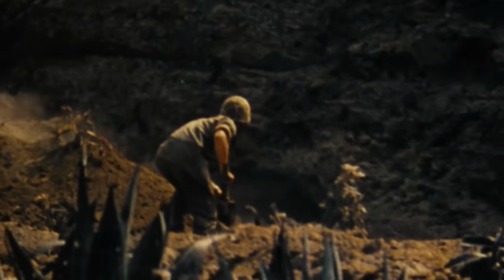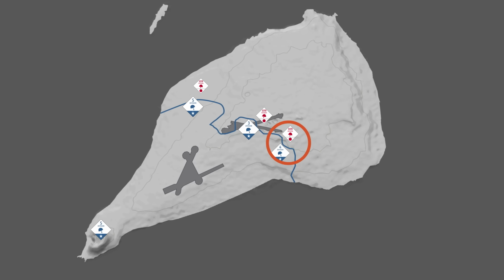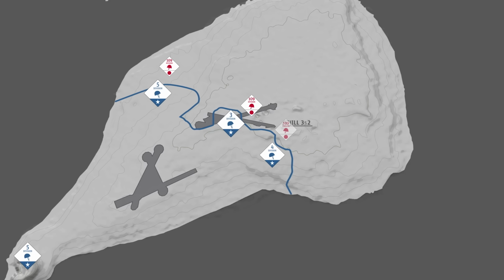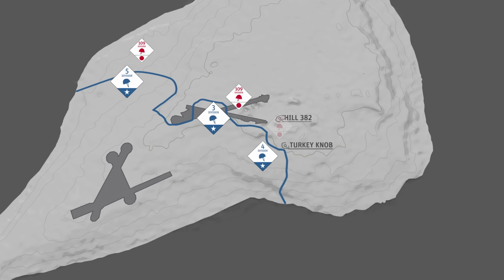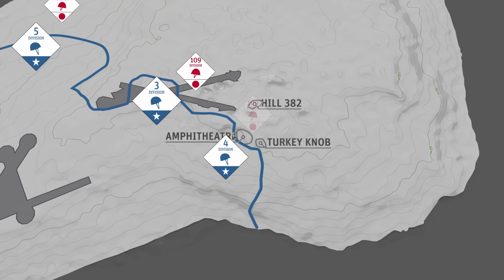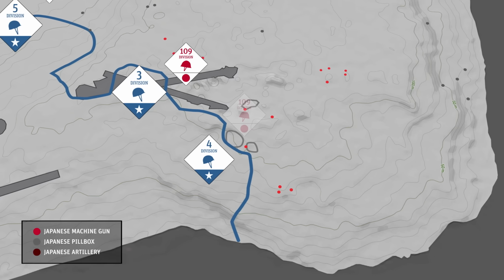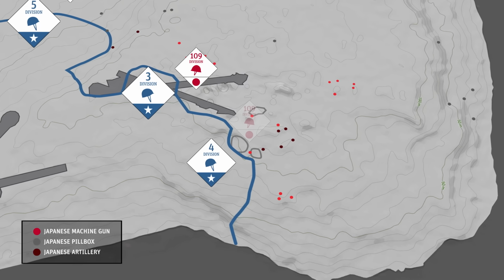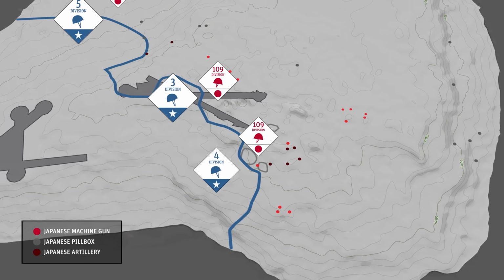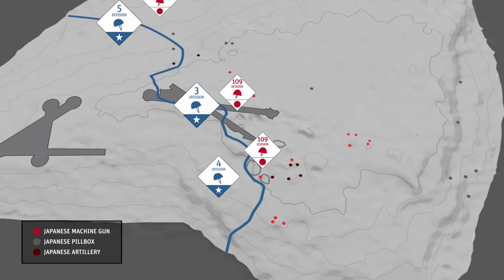On D+6, the Marines in the east entered the Meat Grinder, a complex of Japanese defenses centered on 3 locations: Hill 382, Turkey Knob, and a low basin known as the Amphitheater. Defenders in these positions can mutually support each other with machine guns, artillery, and dug-in tanks. American progress slows, with advances measured in 100-yard dashes, which the men call touchdowns.